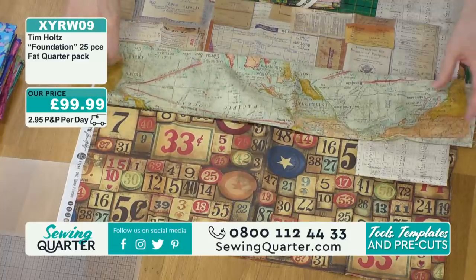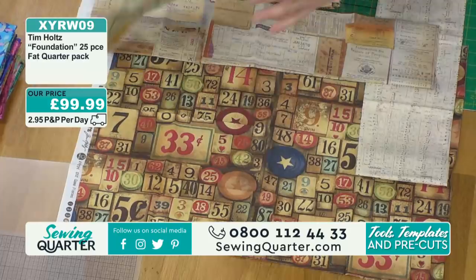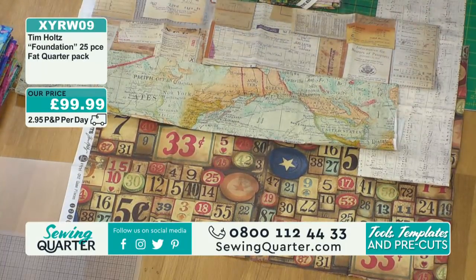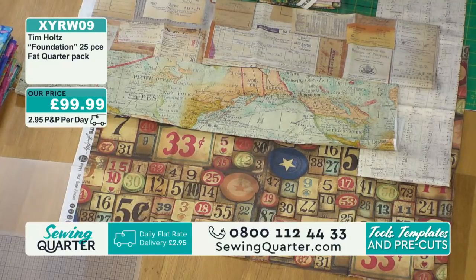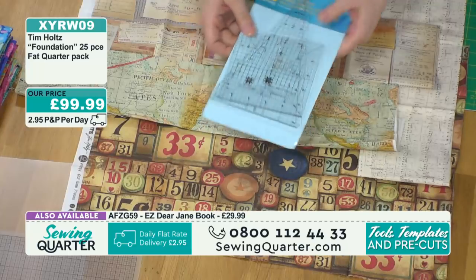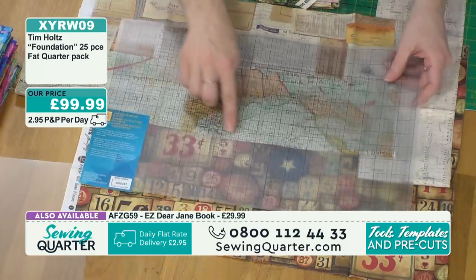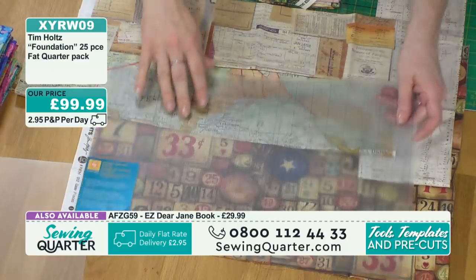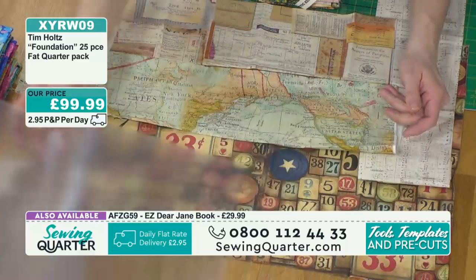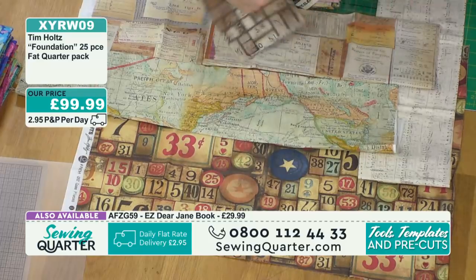I love the map one in this. Yeah, it's fab, isn't it? If you've got any of your templates, and you're working with your template plastic, then you can decide which bit you want to use, as it's clear enough that you can see through. So that's why I've got all these different things on the show for you.